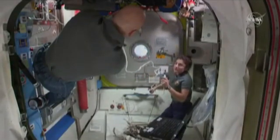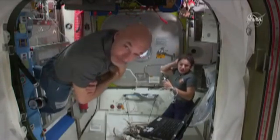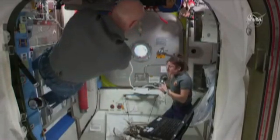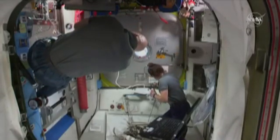Jessica Meir on the right. Luca Parmitano just behind, ready to work through those next steps to open up the hatch and reveal the crew members on the other side. 13.5. Those crew members just completing a 6-hour, 45-minute spacewalk.